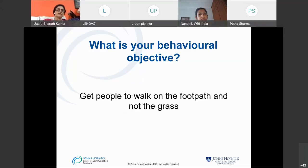So this is why you need a behavioral objective. In the case of that slide I showed you, it could be something like getting people to walk on the footpath and not the grass. Then, like in the exercise that Sam and I did, who are the people, right? This becomes the next question. So the next slide, please.